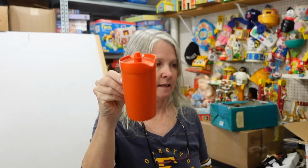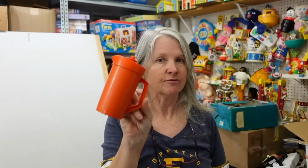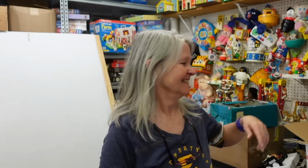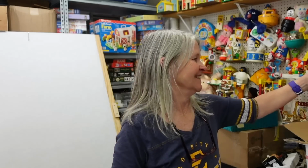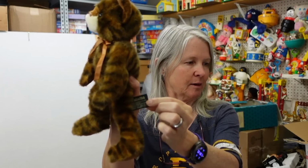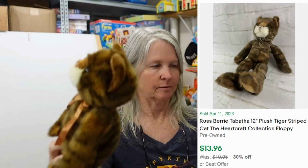I love finding these. These are the mini Tupperware pitcher, and there were some cups and all kinds of dish sets. I have found them new in the box before, but very cute. That's the kind of pitcher to make somebody angry if they say, I made you a whole pitcher of sweet tea. That's like one drink. Not even. Oh, look, another Russ, and it's got the green tag. Her name is Tabitha. Look how cute. Like a brown tabby cat with orange.